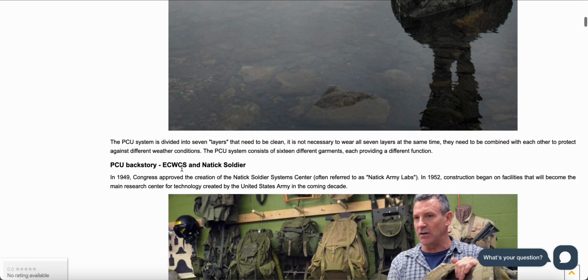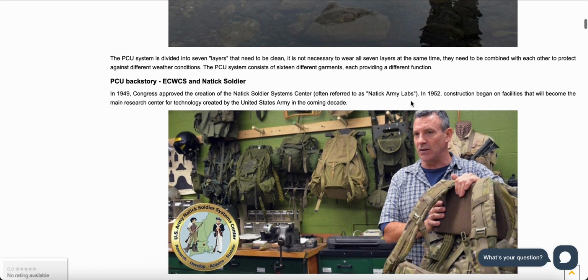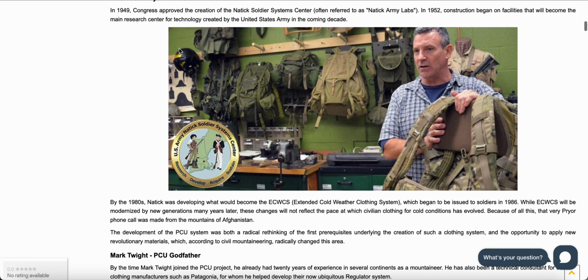So the PCU system is divided into 7 layers, of course. It even says they need to be clean. It is not necessary to wear all 7 layers at the same time. They can be combined with each other to protect against different weather conditions based on the exterior environment, as well as how active you are. The entire PCU system consists of 16 garments, as it says.